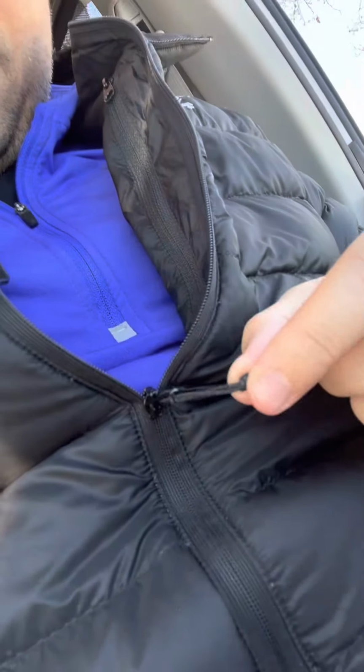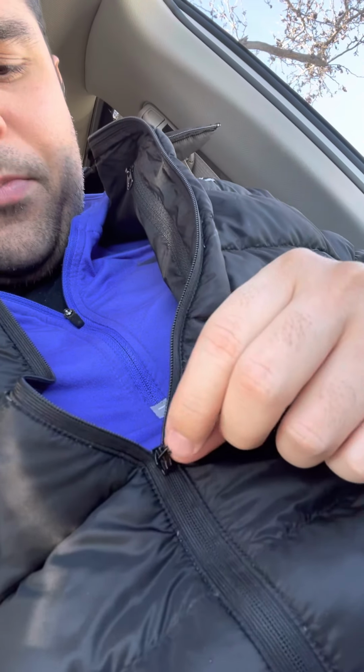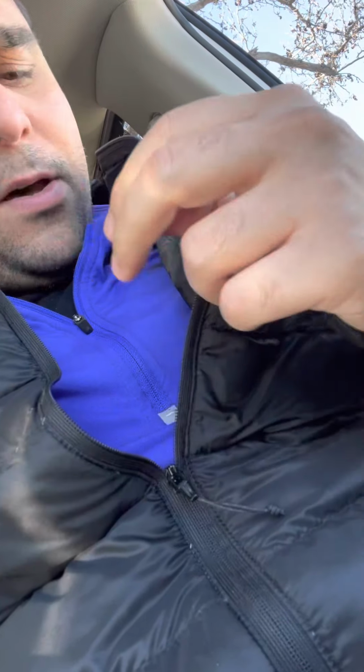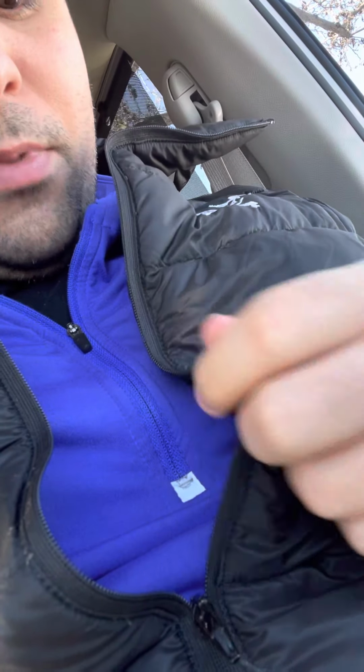Let me go ahead and zip this up here real quick. You got the tie down right here. The tie down is not bad. I like how it's thin. The zipper is pretty thin. The one thing I like about this as well is the zippers are really good. They're really thin, but you're also able to zip it very easily.